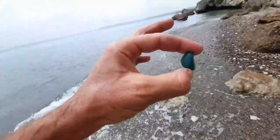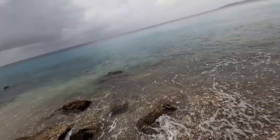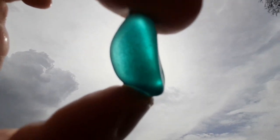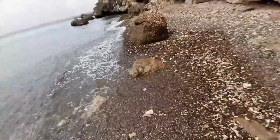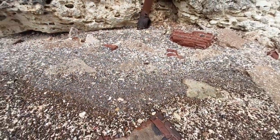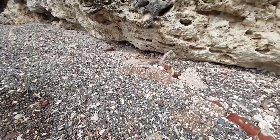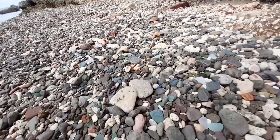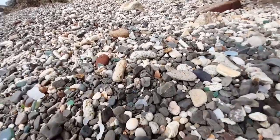Wow, there's a lot of this really nice teal here. It's kind of the color of the ocean. Let's see if we can get some light behind that one. Hold on one sec. There we go. Lovely color there. Wow, so just a ton of sea glass today to look at. This will be a really nice close-up here. There's lots of sea metal as well.